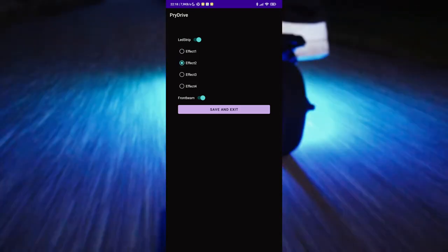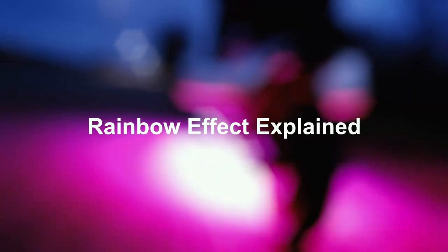When you open up the settings menu, you can select any lighting effect you want, or even turn the lighting off. And as soon as you hit save, it sends a command to the eScooter and applies your settings.